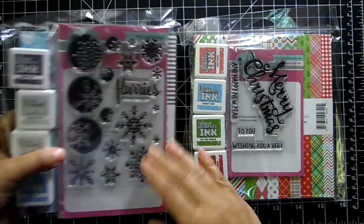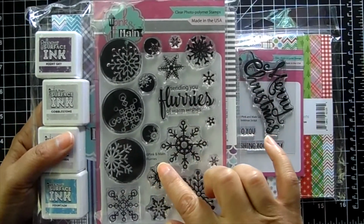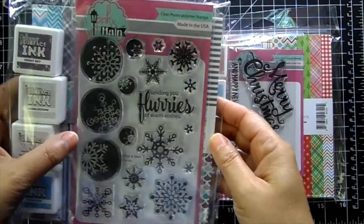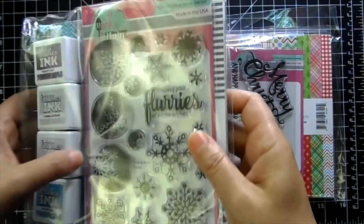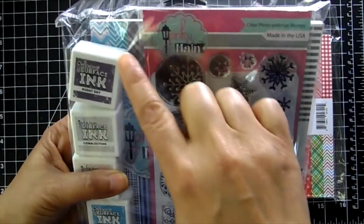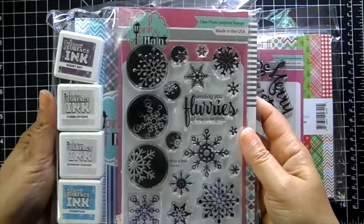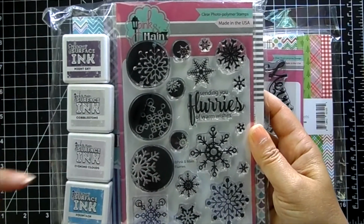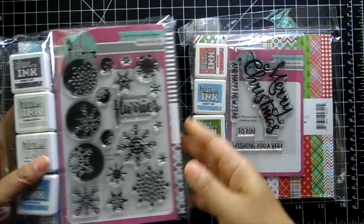So I have the first kit here that includes the Pink and Main Flurry stamp set. It's really super pretty. And then it comes with this really pretty paper pad. You probably can't see it because it's all covered up, but you could see that it has like purples and teals in it. There's gingham, stripes, chevron. And then it comes with the Pink and Main Surface ink in Night Sky, Cobblestone, Evening Cloud, and Fountain. So you get matching inks.